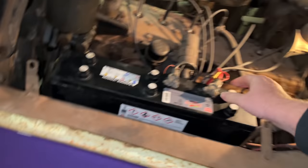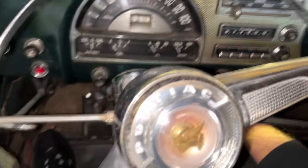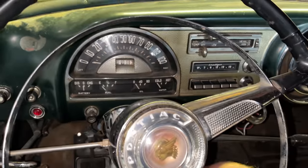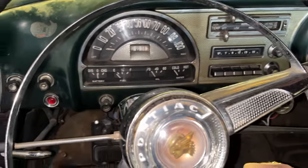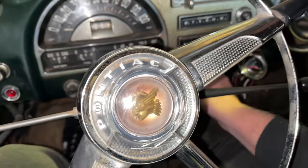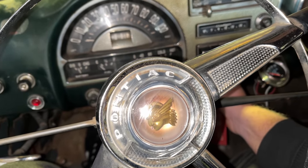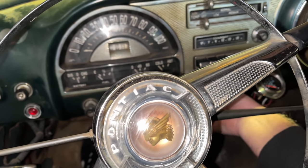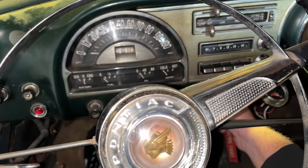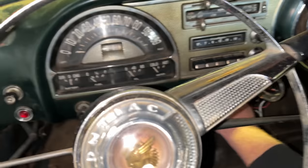All right, I need to tighten that up, though, because I don't want that to be loose. And then we'll fire her up. Let's see how she does after a month. She's cold as hell in here. The shifter feels stiffer. I bet Randy did some stuff to the car. Let's see. Fuel pump. Okay. I don't expect her to be happy after sitting for a month, or a few weeks. Damn near a month.